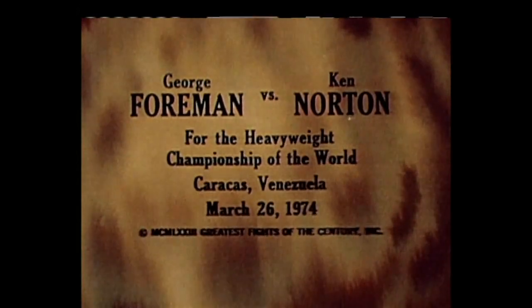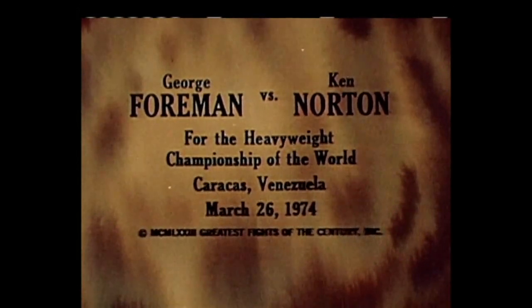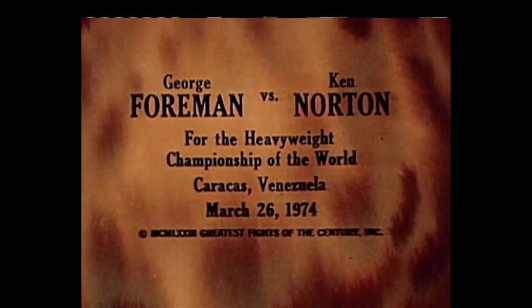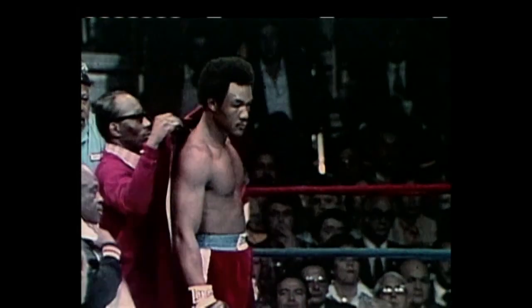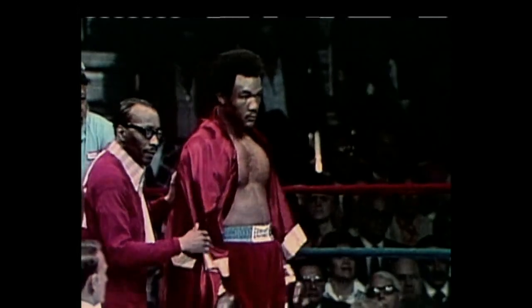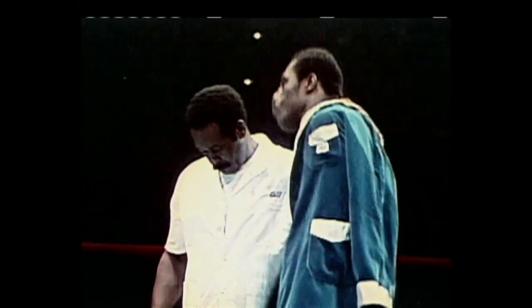World Heavyweight Championship. George Foreman versus Ken Norton. 15 rounds. Hello again, everybody. Bob Sheridan along with Muhammad Ali here at ringside. The heavyweight championship of the world is at stake. George Foreman coming into this ring with a record of 39-0, 36 knockouts, a tremendous record of 11 first-round knockouts, 21 of 36 KOs in 4 rounds or less.